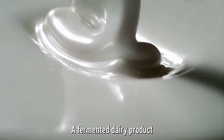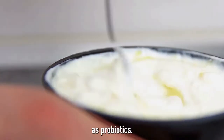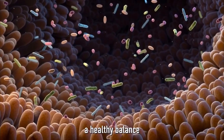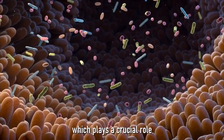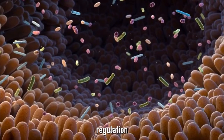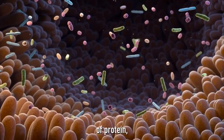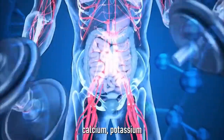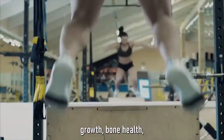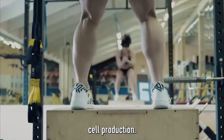10. Yogurt. Yogurt, a fermented dairy product, contains live cultures of beneficial bacteria known as probiotics. These probiotics help maintain a healthy balance in your gut microbiome, which plays a crucial role in immune function, digestion, mood regulation, and weight management. Yogurt is also a good source of protein, calcium, potassium, and vitamin B12, all of which are essential for muscle growth, bone health, nerve function, and red blood cell production.